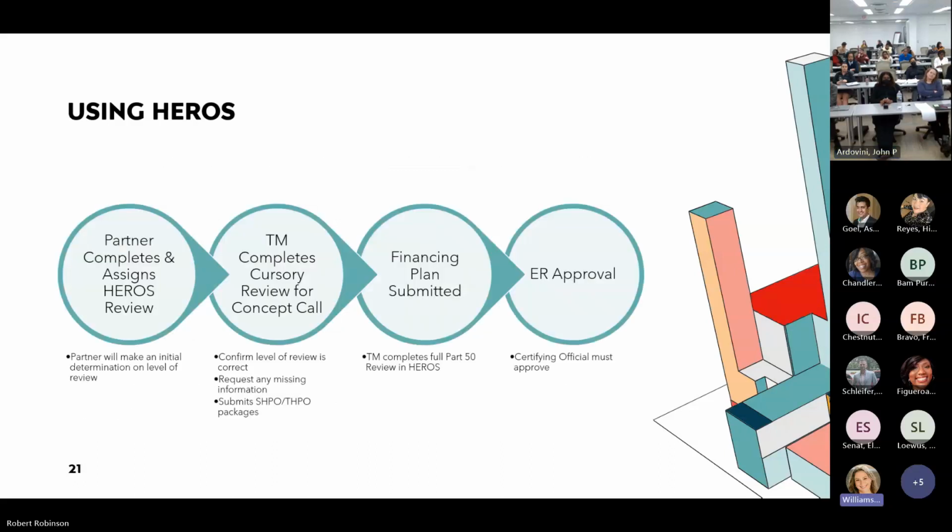Lovely. So using HEROES. So just sort of a quick overview of what that process looks like. That partner that we were just talking about, they're going to complete the Part 50 in HEROES, and they're going to assign that review to you, the transaction manager. At this stage, the partner is going to make an initial determination on the level of review. So they're going to be like, this project is pretty basic. I'm pretty comfortable saying that this is going to be assessed review. Or they may be like, all right, I know this is new construction. This is going to be an environmental assessment. We're going to submit it that way. So they make that initial determination.